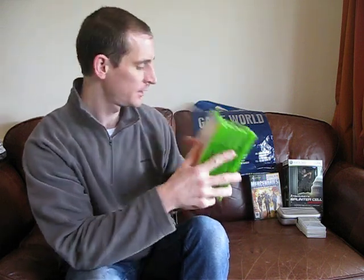I've been back to Game World and Leicester Market last week, or at least this week. So the first ones are from Leicester Market and these are all Xbox original games. There's seven games here and these all came to £16.